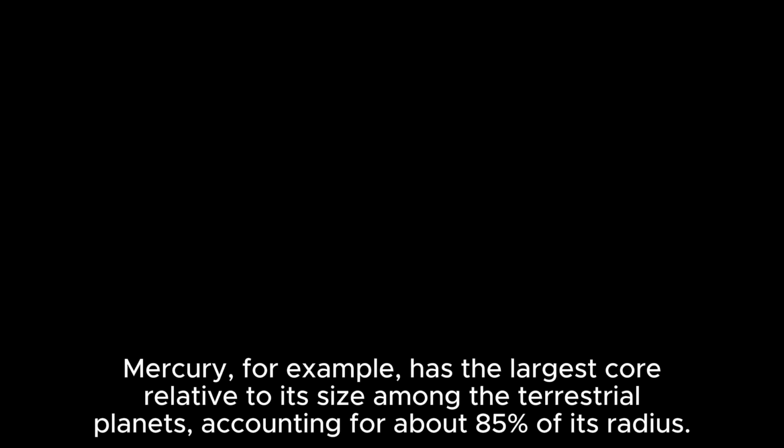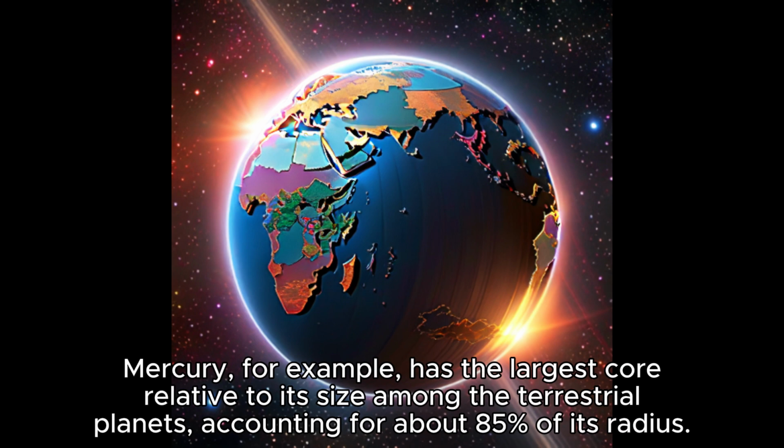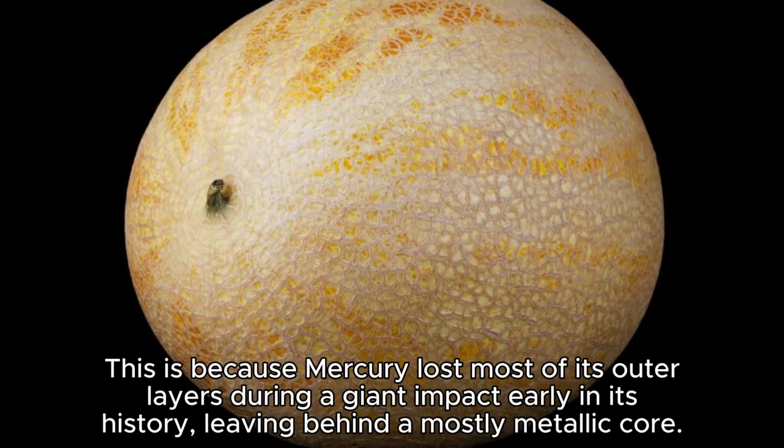Mercury, for example, has the largest core relative to its size among the terrestrial planets, accounting for about 85% of its radius. This is because Mercury lost most of its outer layers during a giant impact early in its history, leaving behind a mostly metallic core.